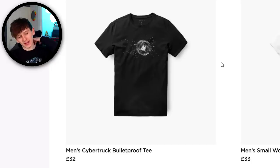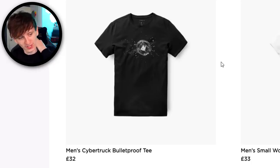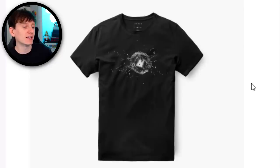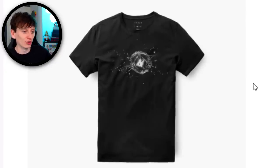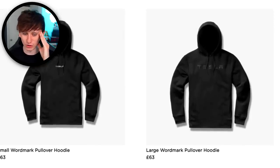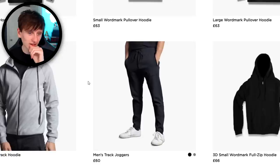Here we go. I do quite like this Cybertruck bulletproof tee. So when they showed off the Cybertruck and accidentally smashed its window, you can see they've made light of that by putting the smashed window onto a t-shirt. But on this occasion, I've already got two t-shirts, so let's keep looking. I find the hoodies that just have a Tesla logo on, I feel like I'm not patriotic enough about Tesla in order to warrant those.